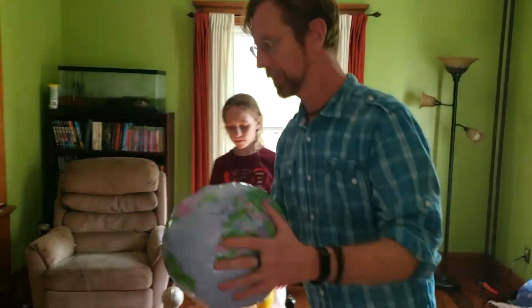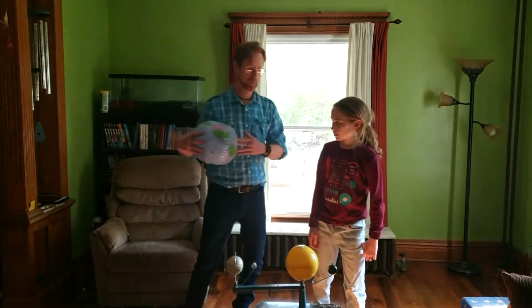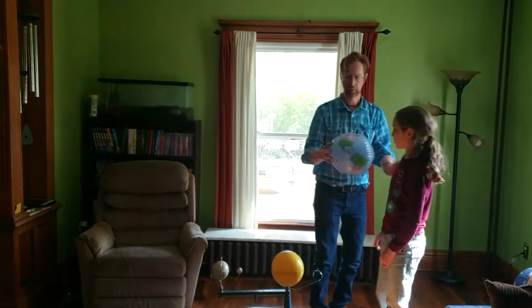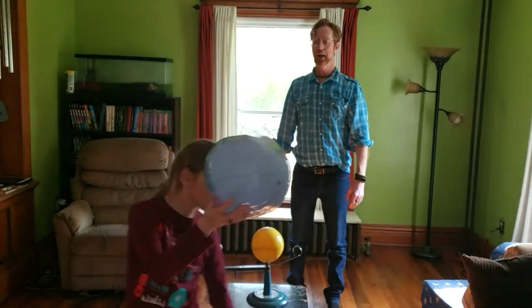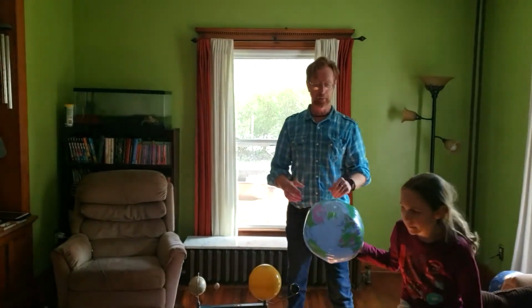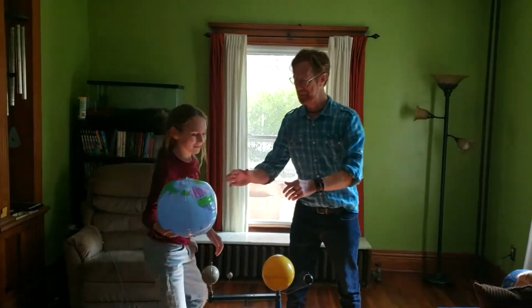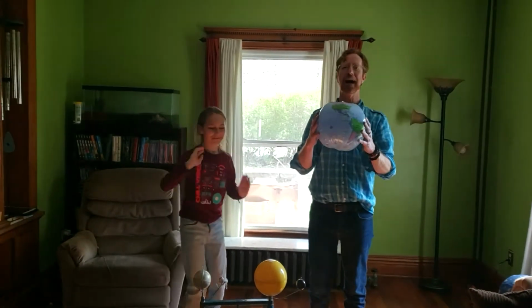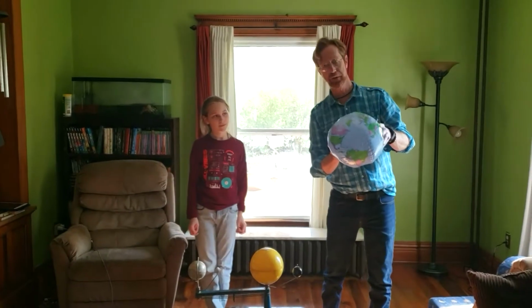All right, so the way this travels around the Sun is an elliptical orbit. Not quite a perfect circle. And a lot of college kids say it's because sometimes we're closer to the Sun. No, that's not quite it. It's because of the fact that the Earth is tilted. It's the fact that the Earth is tilted.